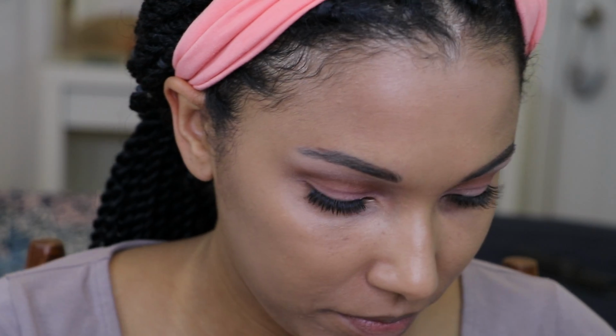I would go with demi-matte finish because I can still see a little bit of sheen on the normal parts of the face, like the nose and the cheekbones. Other than that, the rest of the face looks pretty matte. I'm gonna go ahead and finish the rest of my makeup and then I'll be right back.